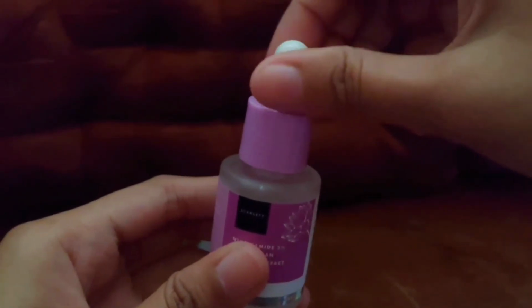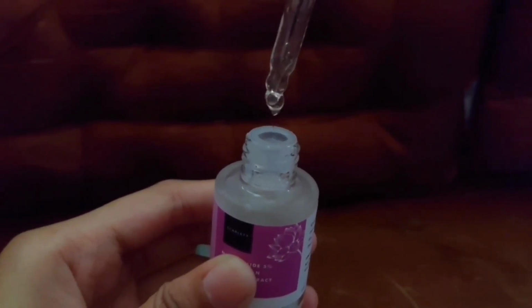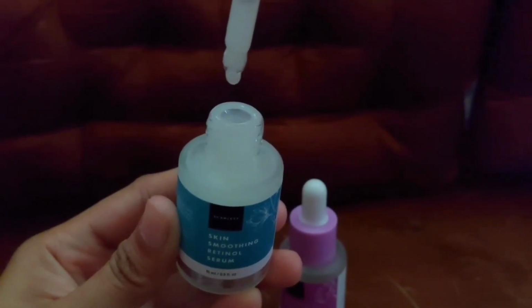As I was saying earlier, these serums are so powerful because this niacinamide serum does not just brighten the skin, but it also helps maintain and strengthen the skin barrier. While this skin soothing retinol serum can prevent signs of premature aging, and it calms and hydrates dry, red, irritated skin. So that means this retinol serum is so powerful that it can make us look even younger than our age. When using these serums, there are important things that you need to remember.